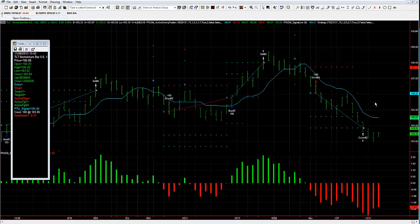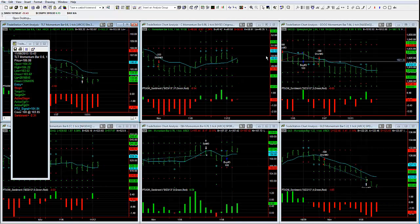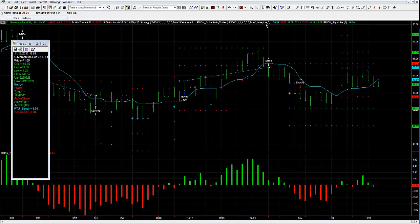I'm not looking to force a trade. All I'm doing is waiting for the market to pull back. At this point, I need price action to pull back into my signal line here, which is this blue line. That would give me the potential for another trade setup. But I can take a quick peek on TLT and know that for Wednesday's session, for tomorrow, there's nothing for me to do. So I can move on to Citigroup, symbol C.